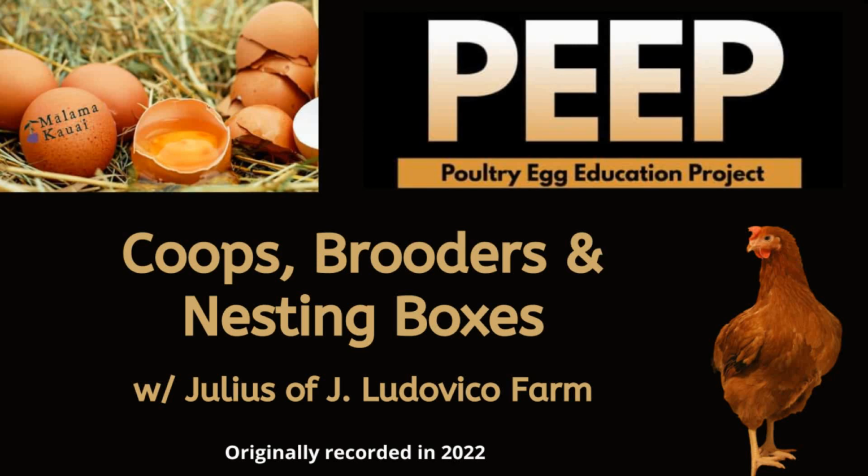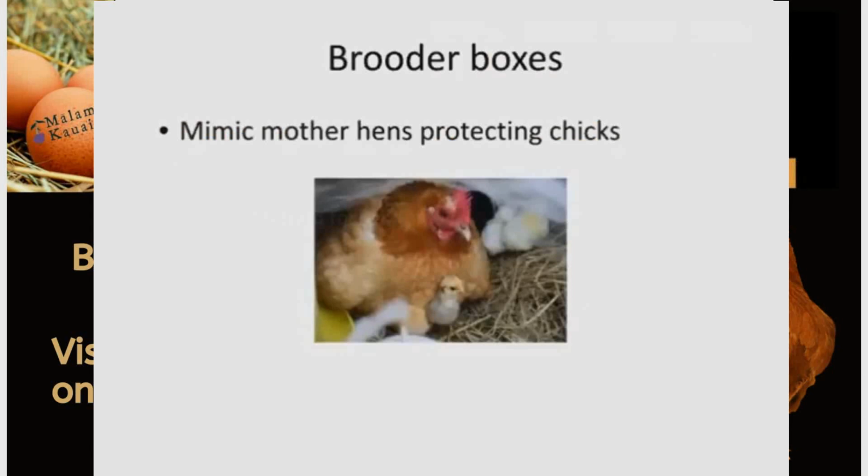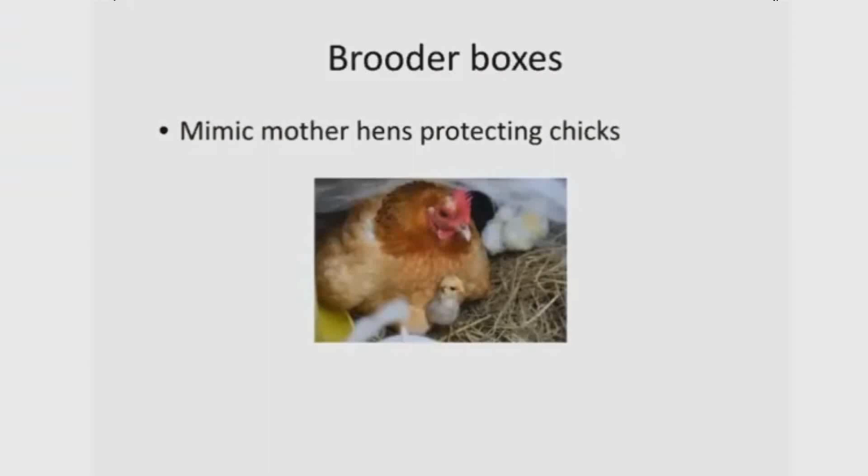And today we're talking about building for long-term: brooder boxes, coops, and nesting boxes. So I'll just go in order. Brooder boxes are essential, especially when you get new chicks. When I say new chicks, let's say, for example, you order online or maybe you order locally.